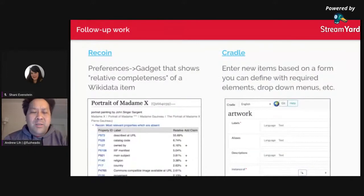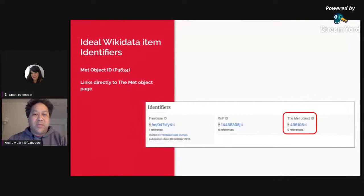But if you are trying to get people to help contribute to this, a lot of what I'm doing is a mass import of content, but we also invite folks from the community to help fill in content. We actually have two different tools to do this. One is called Recoin, that shows the relative completeness of content in Wikidata. If you haven't enabled this, I like this a lot. When you're looking at a Wikidata item, it can look at all the other items of that same type and say, you know what, you probably should have this field in this Wikidata item. It can give you advice on what to do. We also have a tool called Cradle, which is kind of a forms-based way of creating content in Wikidata, where you fill in forms and it gives you advice on what kinds of things are ideal for a Wikidata item.